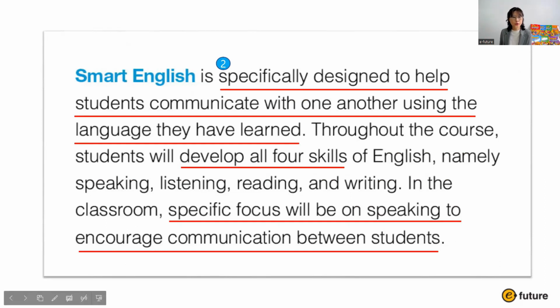We help our students develop all four skills: speaking, listening, reading, and writing. But the specific focus will be on speaking, to encourage communication between students. So as you can see, the important principle of Smart English is communication.